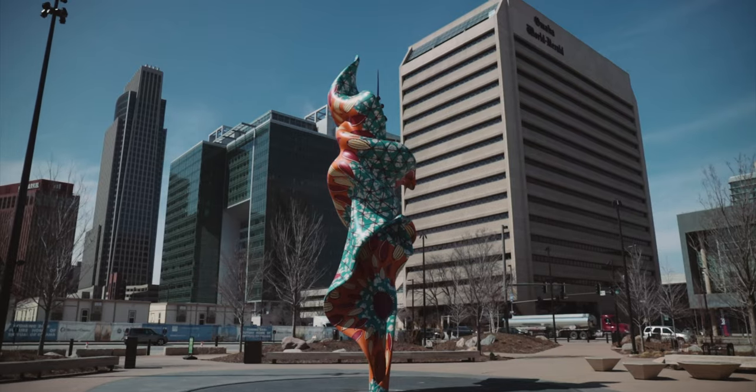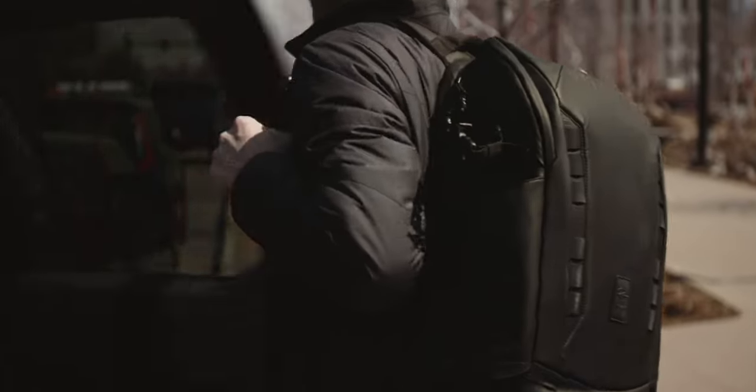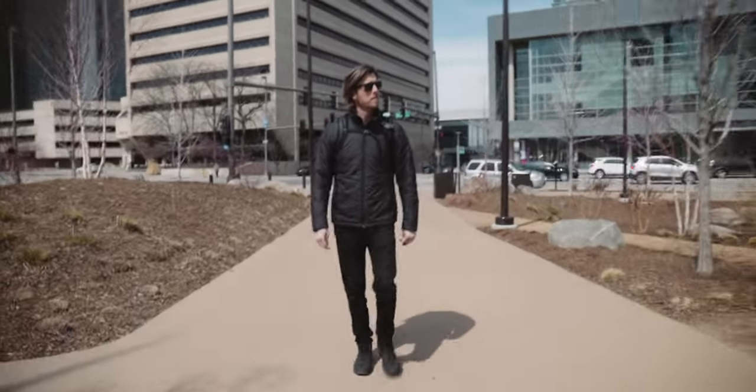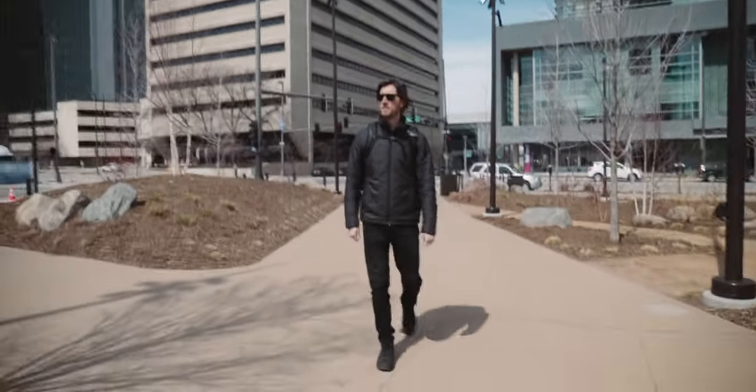Well, it's been a minute since I bought this backpack, and I've been using it daily since I purchased it back in July last year. Now, before we get into what I love and what I don't love about this very expensive camera backpack, I want to give a little context about what I was dealing with before I pulled the trigger on this thing.